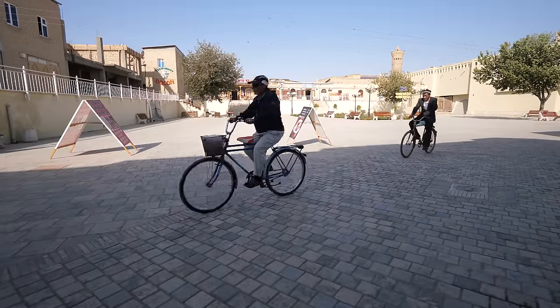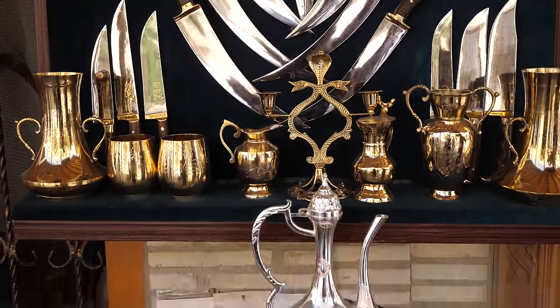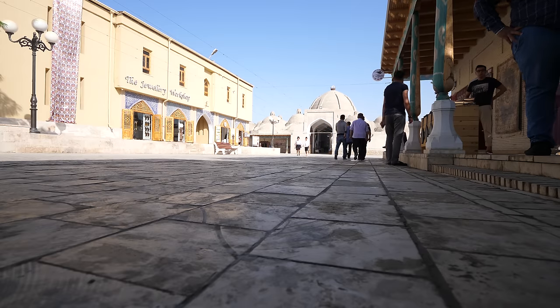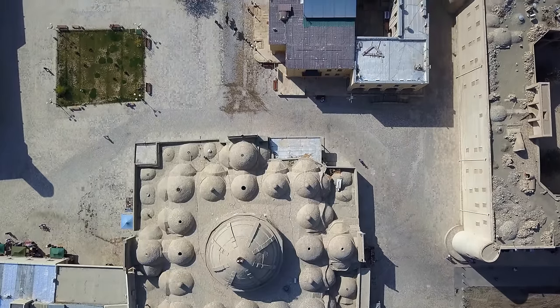And so Bukhara dates back to the 6th century, and it was a center along the Silk Road, a center of trade, and it later became a center of scholarship, of culture, a hub. Caravans would come through here, bringing goods from China and from the Mediterranean. And there's madrasas, there's markets, there's bazaars. It has this real kind of mystic feel to it.